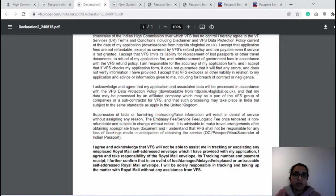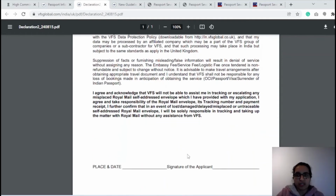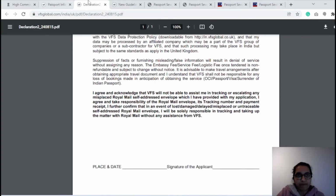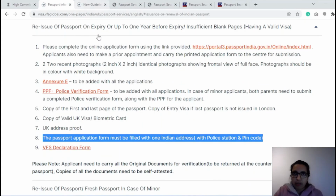We will be liable to track the mail, because the new passports will be sent by courier through Royal Mail, and we'll have the responsibility to track those. So it is just a declaration that we'll have to sign. These are the main documents that we will have to submit along with the application. Now let's get to the application part.